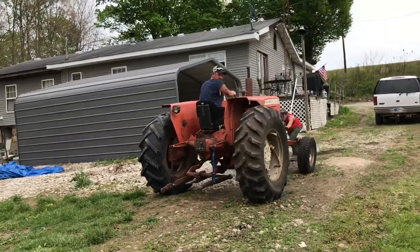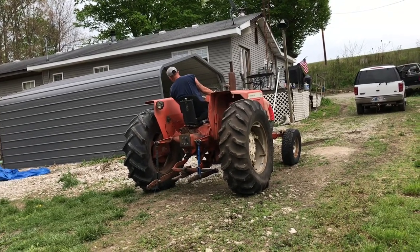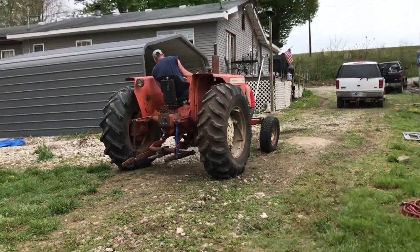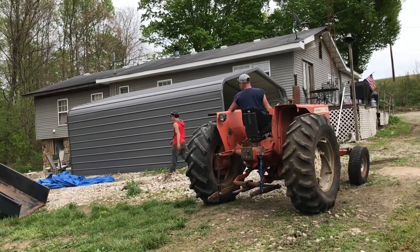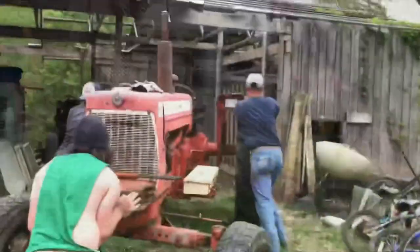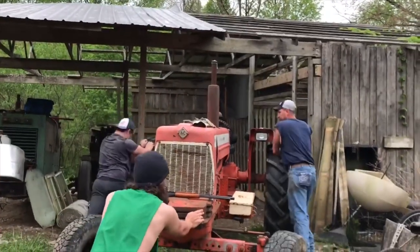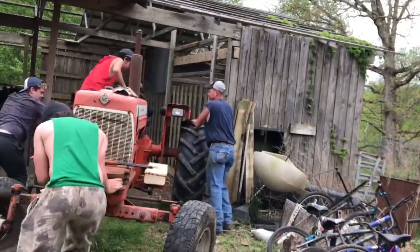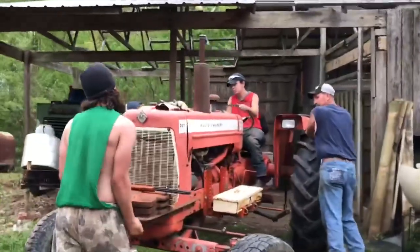Do you have brakes? And we've stopped. Have Caleb get up here and steer. He's right there. See, we just didn't have enough hands. You have to yank it. You have no power steering.